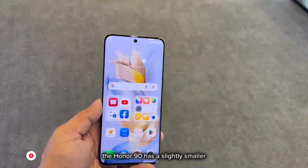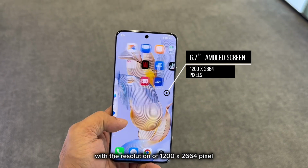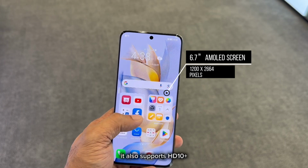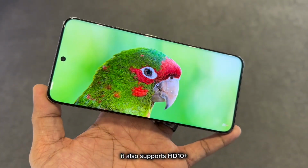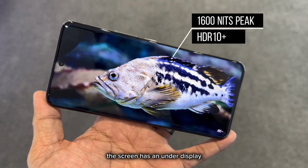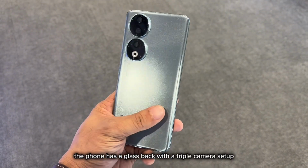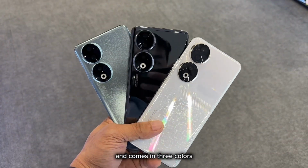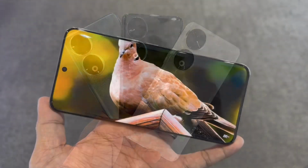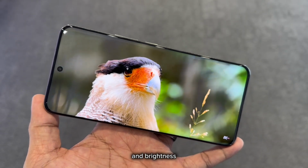The Honor 90 has a slightly smaller 6.7-inch AMOLED screen with a resolution of 1200 by 2664 pixels and a refresh rate of 120Hz. It also supports HDR10 Plus and has a peak brightness of 1600 nits. The screen has an under-display fingerprint sensor as well. The phone has a glass back with a triple camera setup and comes in three colors: midnight black, emerald green, and diamond silver. Both phones have similar displays in terms of size, resolution, refresh rate, and brightness.